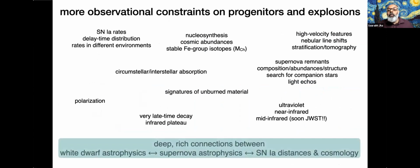And yet we still want to use these type 1a supernovae to do cosmology. So there's this rich connection between the white dwarf astrophysics, exploding white dwarfs, and the supernovae themselves, the explosions themselves, and then the application to distances and cosmology. So now briefly, I'm going to switch gears and talk about this connection to cosmology, where at this conference, most of the applications to type 1a cosmology will be discussed on Thursday.